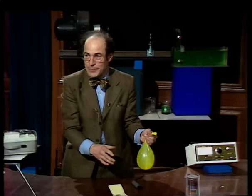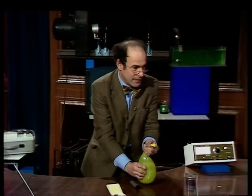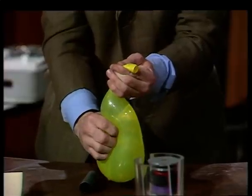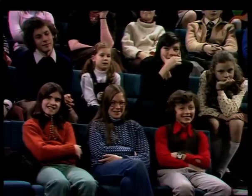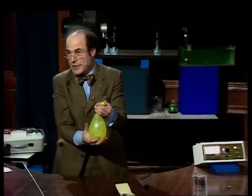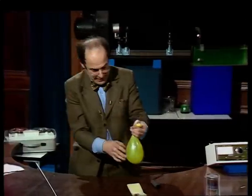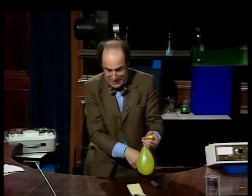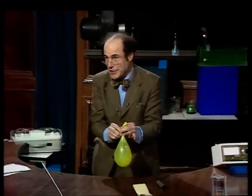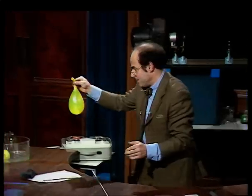Now, what's actually happening here is that I'm increasing the pressure inside this balloon. The pill is picking up the pressure increase, and it's being converted into a frequency change, which we are receiving on the receiver.